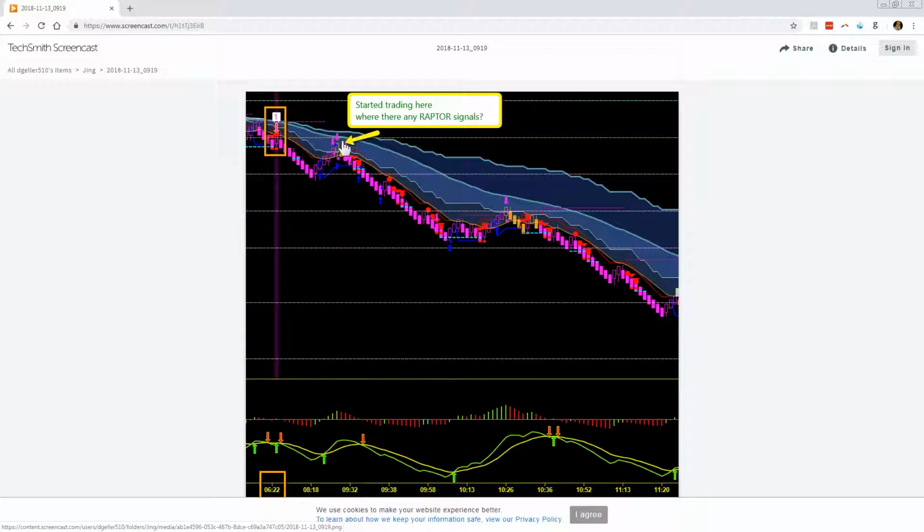Okay, I see. So David's a little bit concerned here. He started trading here where there weren't any Raptor signals. Is that okay? Yes, of course. You always have your discretionary signals, right? Sometimes the programming will print when all the signal parameters are met. You'll get these follow-up signals along the way. They still tell you the programming's parameters have been met, but it doesn't qualify as one of our higher probability signals. It's what I refer to as a discretionary signal.